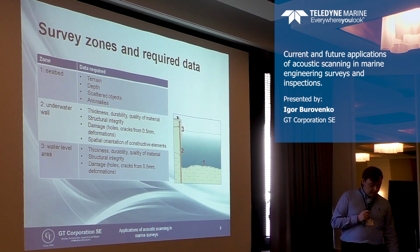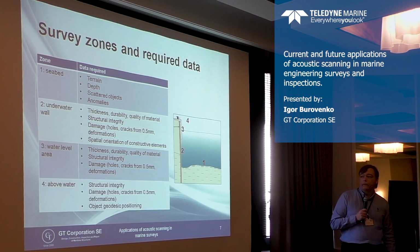And also we have the above water, the air area, where we need to provide the structural integrity, find all the damage, and also provide positioning of key objects like cranes, cisterns, and so on.